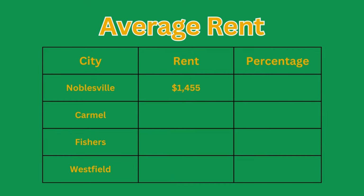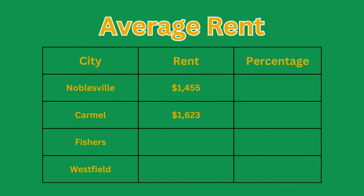Rent is also a little cheaper in Noblesville too, with the average rent for a 1,000 square foot apartment being $1,455. Now that's not including utilities. Whereas the average rent for the same apartment in Carmel is going to be $1,623. So it's a 10% increase in price. For Fishers, we're looking at $1,513, so a 3% increase. Westfield is going to be $1,590, so that's an 8% increase.